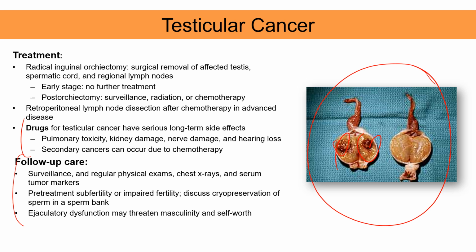So the treatment can cause issues with fertility. So before we start it, we want to ask the patient about their family planning goals. Do they plan to have kids in the future? Should we freeze those sperm? So that should be a conversation.